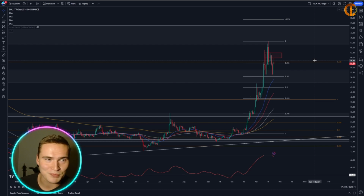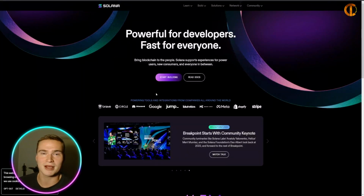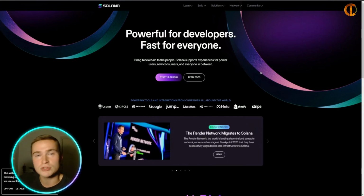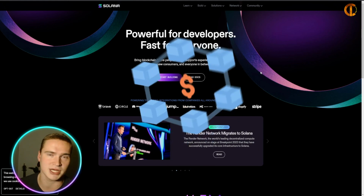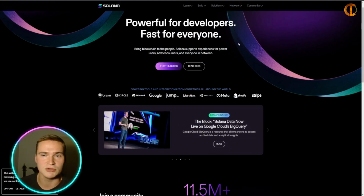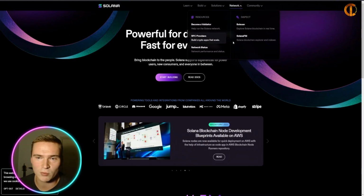bullish momentum is still expected to return. Solana on its own is one of the biggest layer 1 ecosystems and networks right now. And what you see at this moment is that a lot of projects built on the Solana blockchain network are doing great, because the ecosystem around Solana is doing amazing.